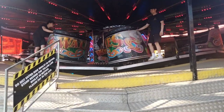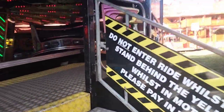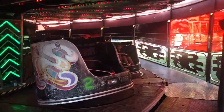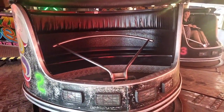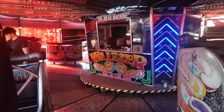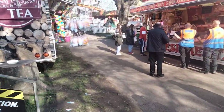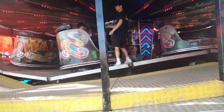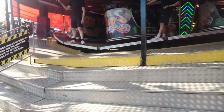Yeah, absolutely stunning ride. Let's get you up and just have a quick look. Absolute class. Right, let's keep moving it around. Okay, so in the nation.